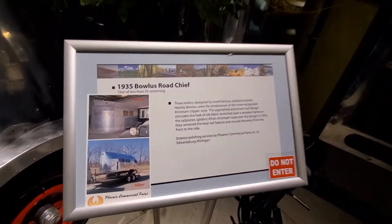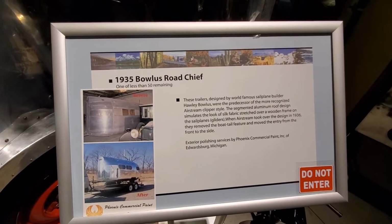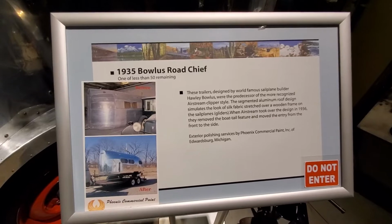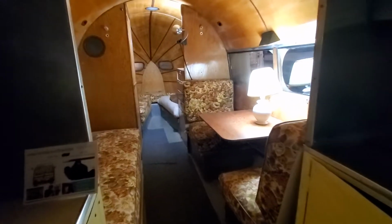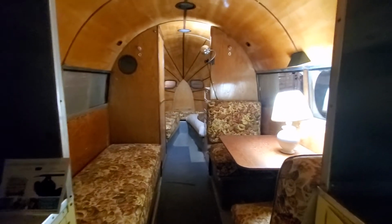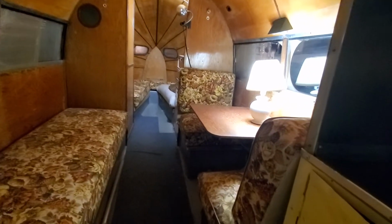1935 Bowlus Road Chief. Now, I've seen this name even today. They make RVs. They're very expensive. And their design is that tapered rear end there. Interesting.